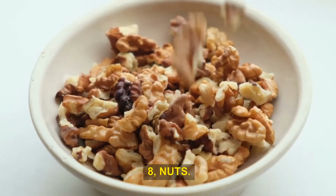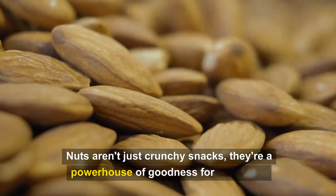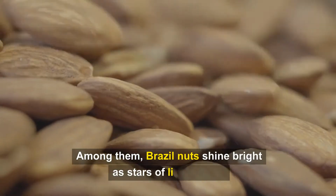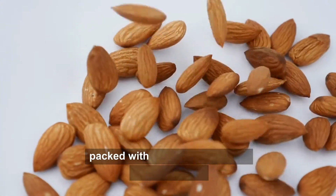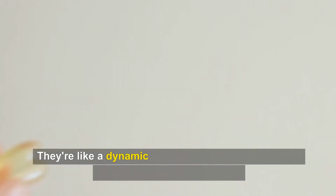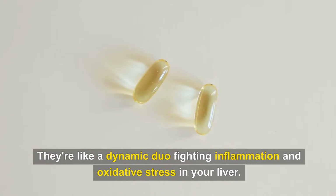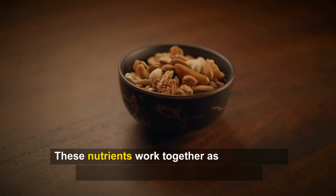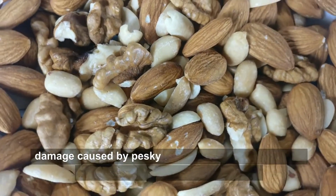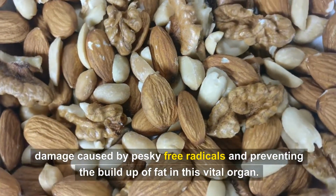8. Nuts. Nuts aren't just crunchy snacks, they're a powerhouse of goodness for your liver. Among them, Brazil nuts shine bright as stars of liver health, packed with omega-3 fatty acids and vitamin E. They're like a dynamic duo fighting inflammation and oxidative stress in your liver. These nutrients work together as a formidable team, shielding your liver cells from damage caused by pesky free radicals and preventing the buildup of fat in this vital organ.